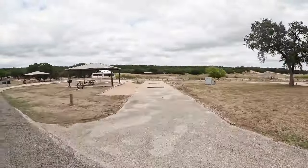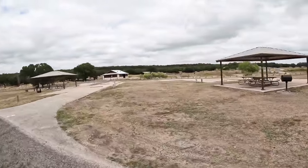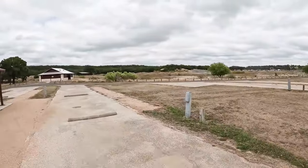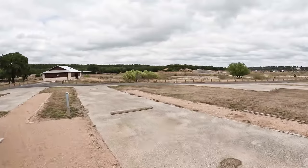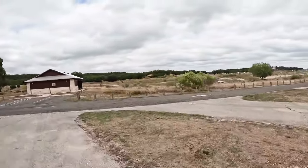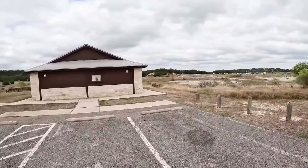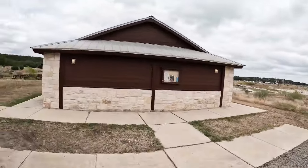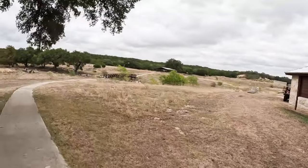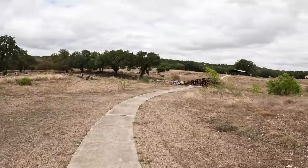Okay, we are going to make our exit from this loop by cutting through this site. Give you an up close and personal look at it. To the group pavilion.